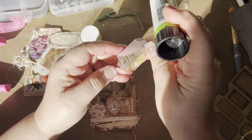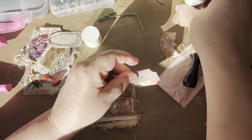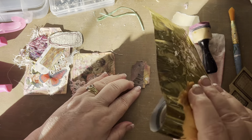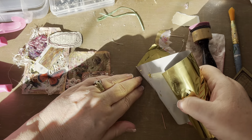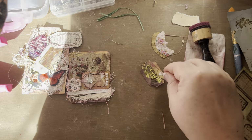There we go. And then if we do this, you know what's coming. You know what's coming. It's the printer's foil. Just put that on, and off. So lovely.